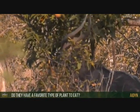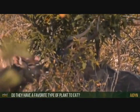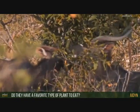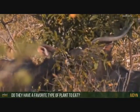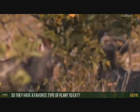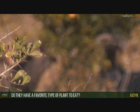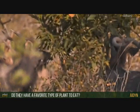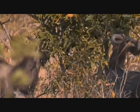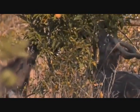Aiden, I don't think these Nyala have a favorite type of plant to eat. There might be... Oh, there's another one coming into frame. There we go, there's the other one. Isn't that beautiful? Now, Aiden, I don't think they've got a specific type of plant that they prefer feeding on. Not that I've seen. I think, at the moment, any bit of green vegetation that they can find.